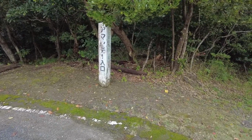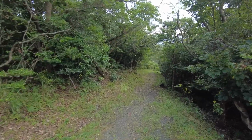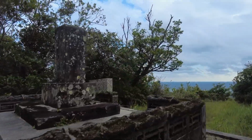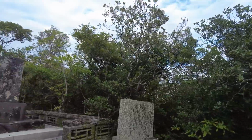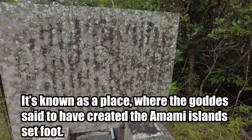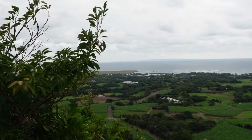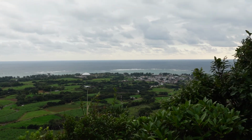Here it says this is the entrance of Amandi. And this is the monument of Amandi. Something is written here, but I can't read anything from here. And here, breathtaking views of Amami Island. It's so nice.